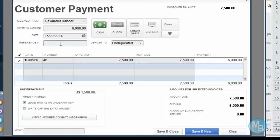$2006, the receipt number. Actually, this should be 2016. Basically, keeping track of the receipt numbers is a bit difficult. However, the main thing is that you have a basic understanding of the principle. So, 2016, that's the reference number. And we're going to select save and new.